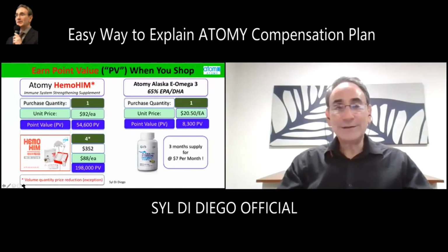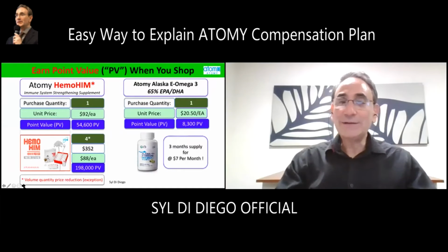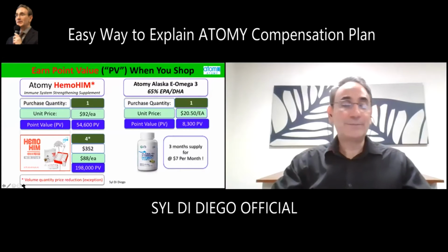Every product, and you'll see this on the website, has a price and it has PV, loyalty point values. And so these point values actually are recorded in the computer. So you can see how you're earning PV every day. Look on your mobile app, and this is assigned to your member number if you use that to order.